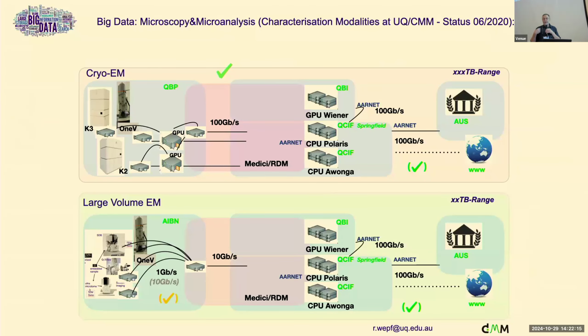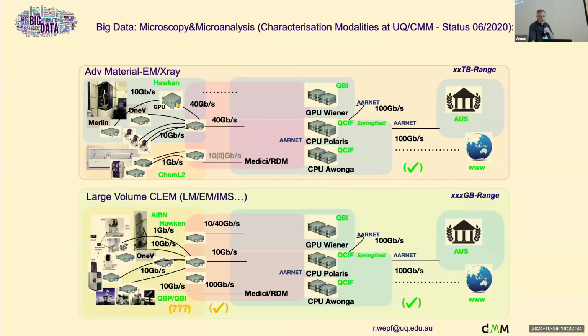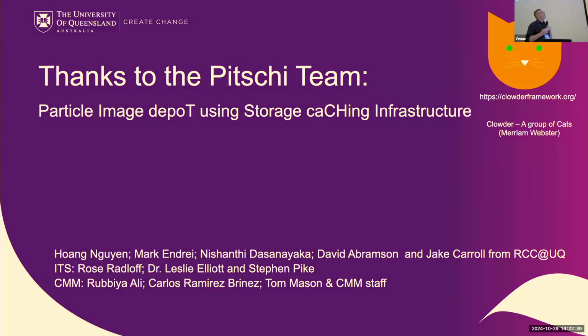And the other thing which we faced at UQ, especially because multiple buildings have been built at different times, is that there are different speeds of networks, different hubs in between, different switches, different firewalls. This will all cause problems if you start to think about a centralized database. So this was the starting point.